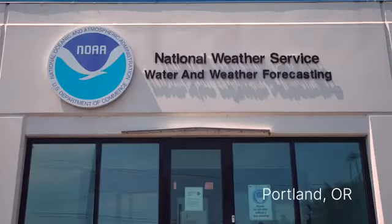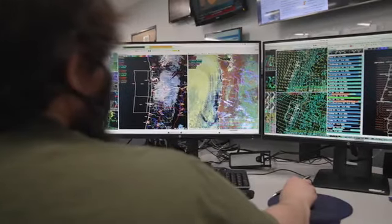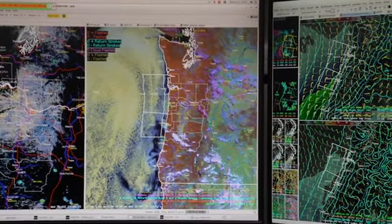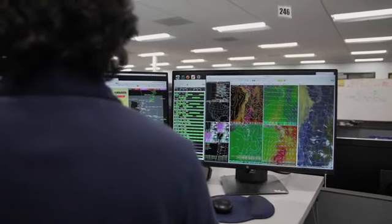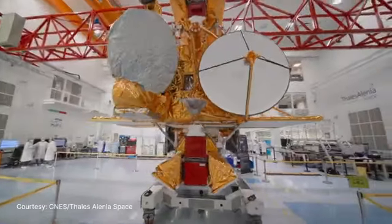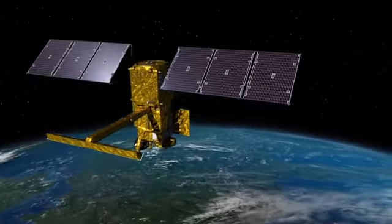Our goal is to provide data, forecasts, watches, and warnings at some key locations like the Willamette River in Portland, which is a major U.S. city that historically has seen some catastrophic floods. The better quality of the data that we have that feeds into our models, the better the forecasts are going to be, the more time that people will have to protect themselves and their property and ultimately our communities. A tool like SWOT is going to help us with making these really difficult projections and predictions for the future.